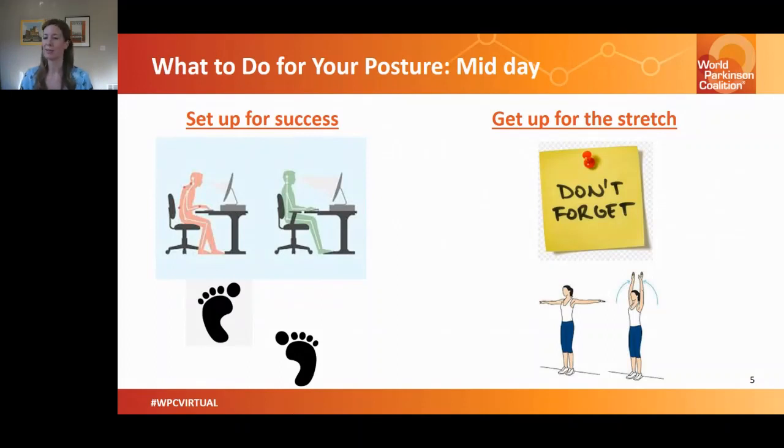Even if you have good posture and you're sitting or you're standing, it is still good to change positions. So set reminders, a Post-it on your desk, an alarm on a phone, or even a sneaky trick of setting a kitchen timer in another room so that you would have to stand up and go to turn it off.